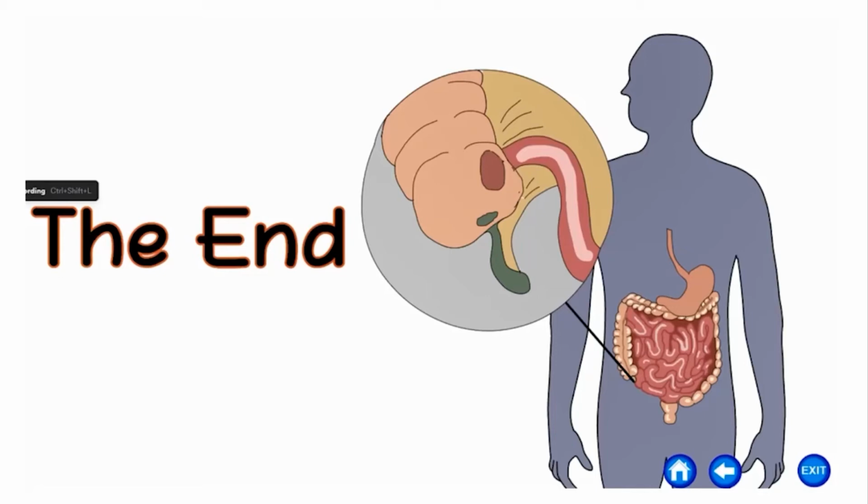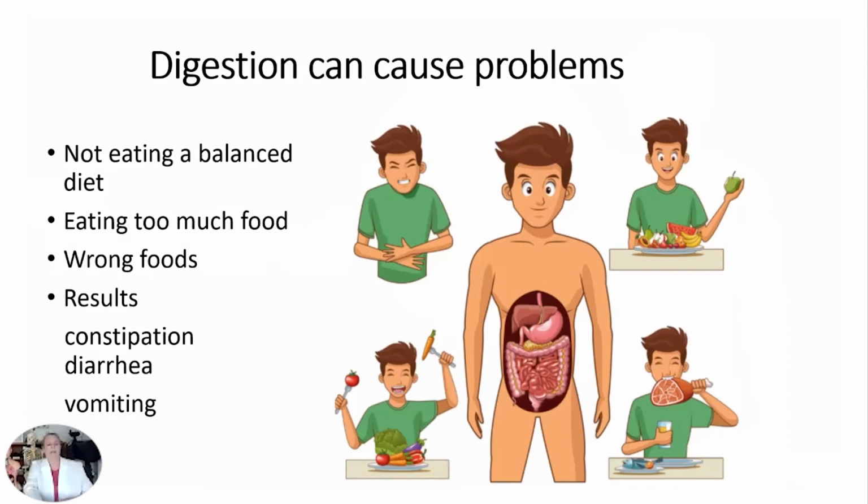So I wanted to go over some of these words. Again, digestion. If you're not eating a balanced diet, it can mess up your digestive system. Your organs won't be working right. If you're eating too much food or you're eating the wrong foods, what happens is you end up with constipation, diarrhea, or vomiting. Okay, now vomiting is also called throw ups. We used to call it ERPs. Raise your hand if you've ever had throw ups. Have you ever thrown up any? Yeah, that's not any fun, is it? That is no fun at all.